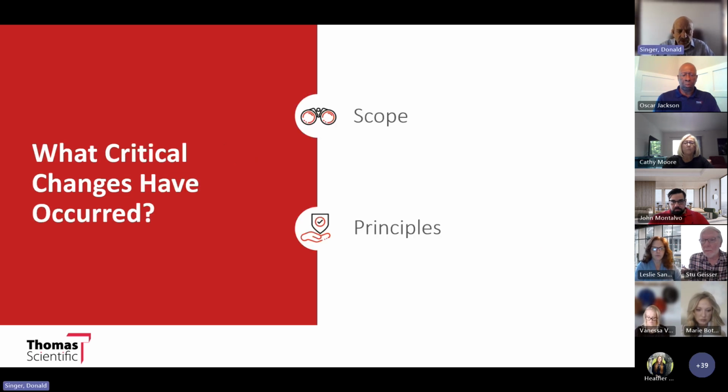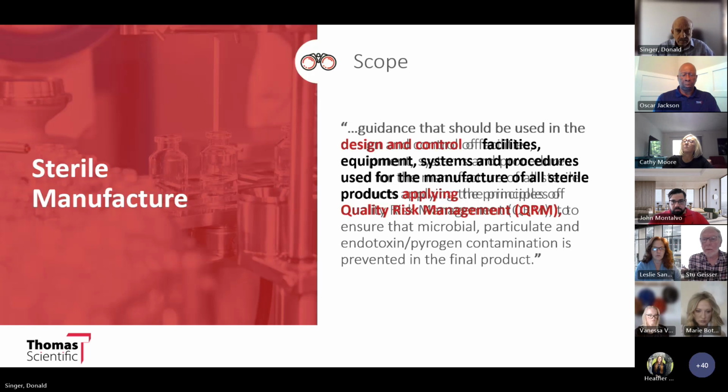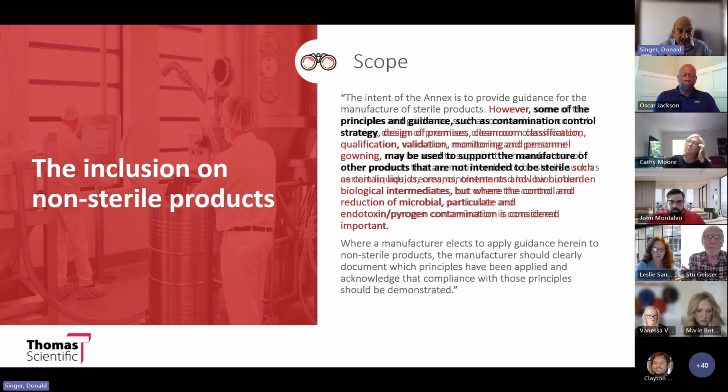Okay, so let's first look at what was desired to be the significant changes. The scope and the principles were updated. In the scope, it now states that design and control across the manufacturing facilities and systems should incorporate the principles of quality management, basically risk management. The intent always has been to ensure control of microbial, particulate, and endotoxin contamination prevention. Now, as an added statement to the scope, it includes that any non-sterile manufacturing products, processes, or parameters are allowed to follow some of these same principles. But if it's determined appropriate by a manufacturer to follow some of these, then they must document which of them are being applied.